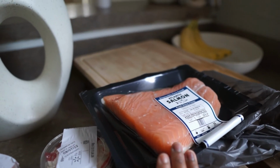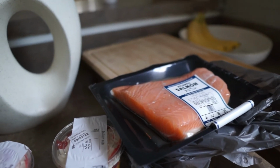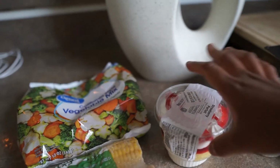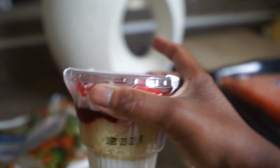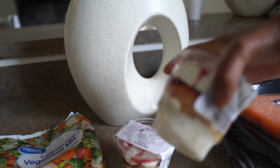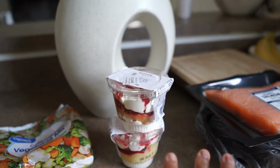I think every video I'm uploading lately, I always have salmon. We love salmon. It's pretty healthy and pretty quick to do. I have some corn because I love corn and veggies. And for dessert, we got these strawberry parfaits. I hope I'm saying that right. Parfait. That's what we're gonna have for dessert for later. And we have ice cream as well. And we have some red potatoes that are gonna go with all of this.